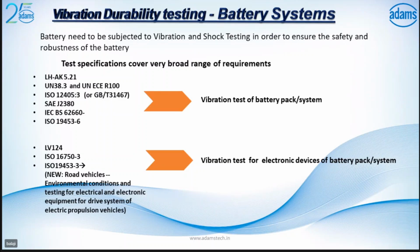This is for batteries. And for battery-supporting electronic devices, there are also some standards: LV124, ISO 16750, and ISO 19453, covering environmental conditions for testing electrical and electronic equipment for drive systems of electrical propulsion road vehicles. Especially this ISO 19453 standard is for supporting kits like battery chargers, battery plugs, battery wires, and other electronic components inside the battery. So these standards apply to the battery systems.